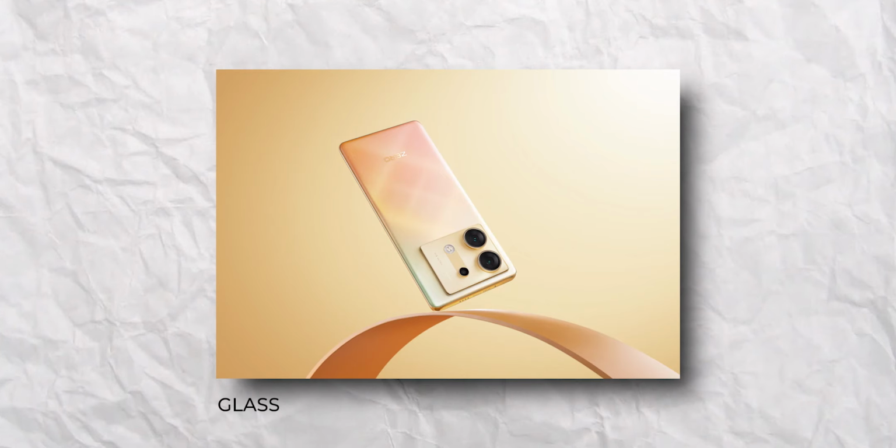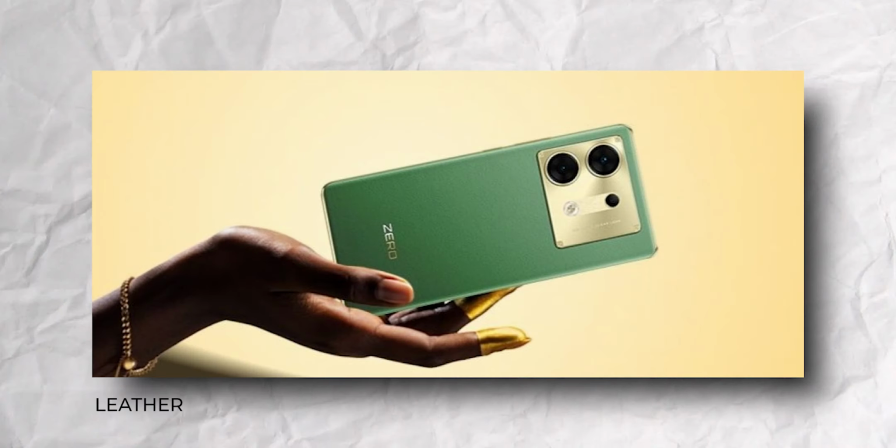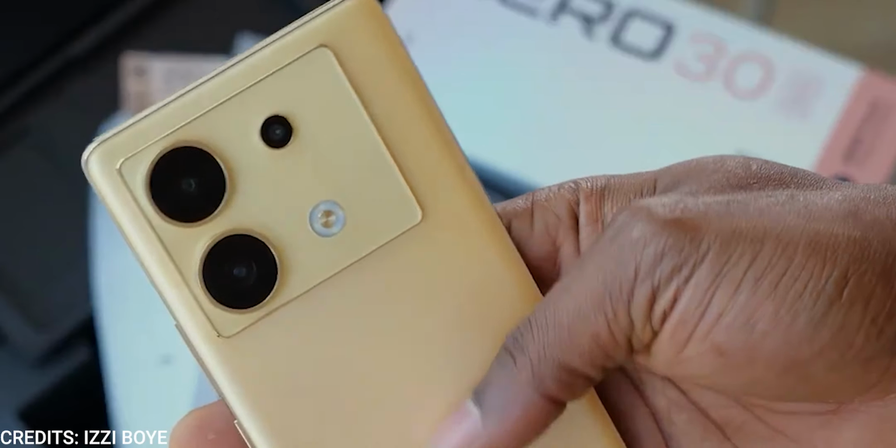The back is made out of glass for the golden hour color variant and leather for the Rome green color variant. They both have plastic frames and a protection of Corning Gorilla Glass 5 for their displays.